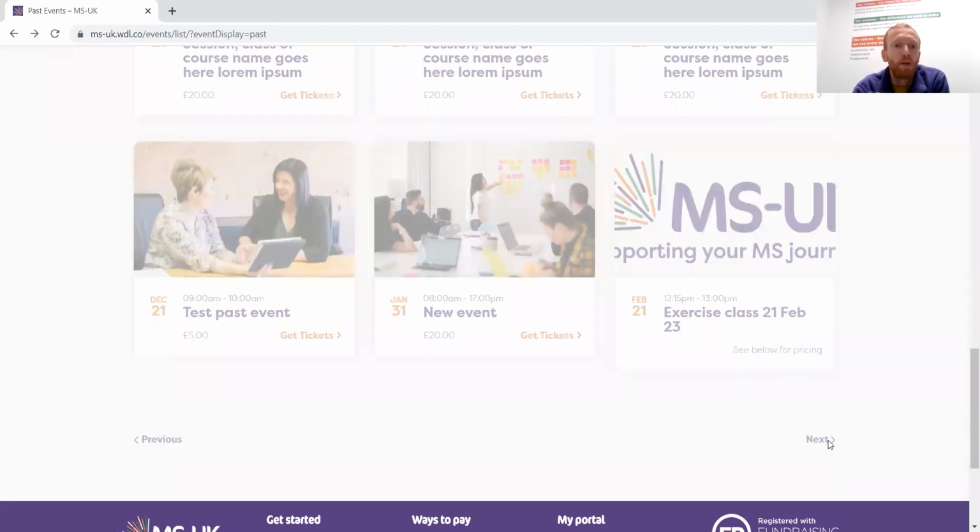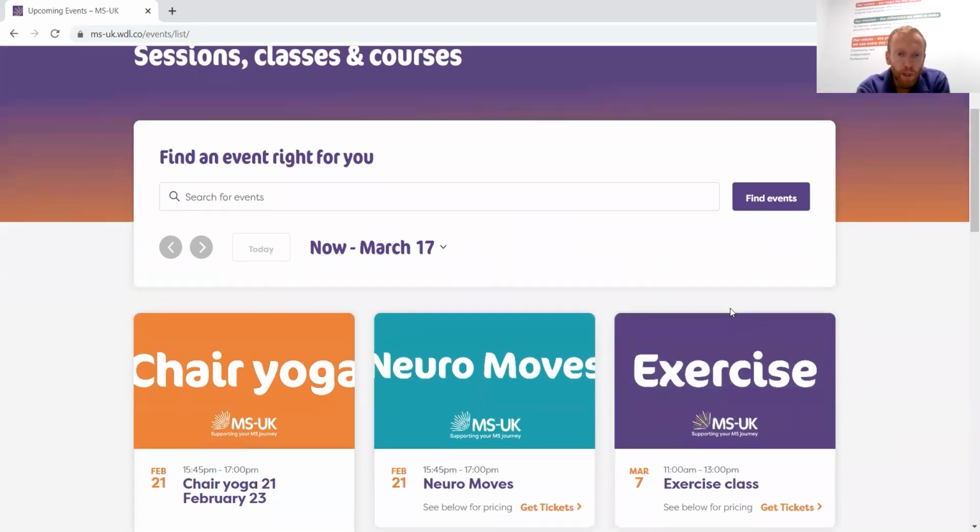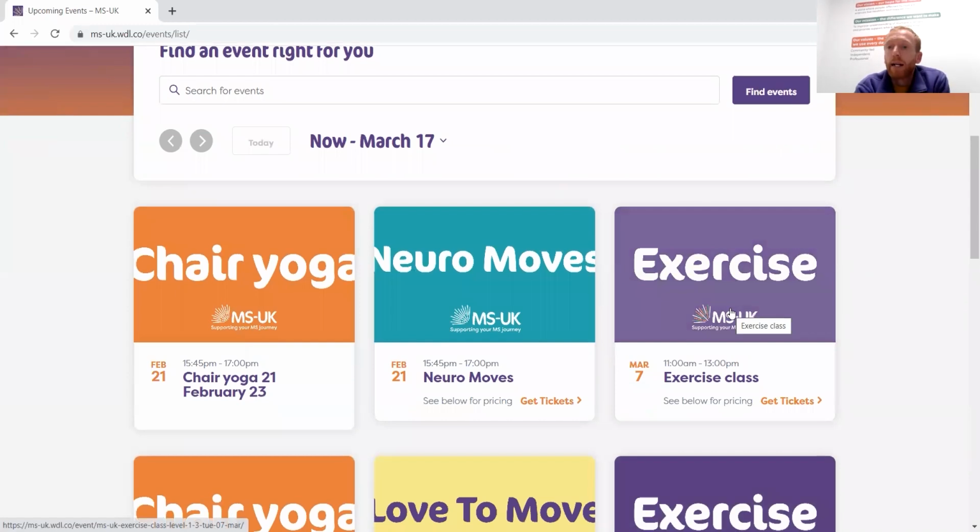So that is really one of the most exciting developments, I think, about the portal, that it's going to enable people to access anytime, anywhere. And of course, we're not tied to being available between 11 till 1, Tuesday and Thursday, to be able to partake in the classes. So that's how you would access a historical event.